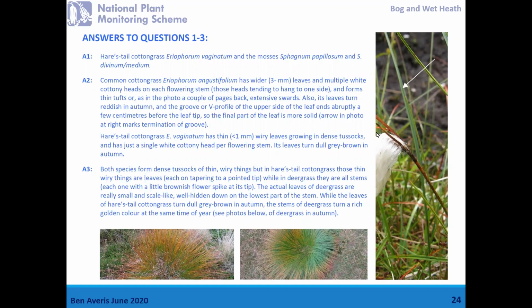And then to tell the hare's tail cotton grass from the deer grass: the tussock is a tussock of leaves, each one ending in a fine point, whereas in the deer grass it's a tussock of stems, each one ending in a little flower head, which will eventually break off and leave more of a square-cut or roughened end.